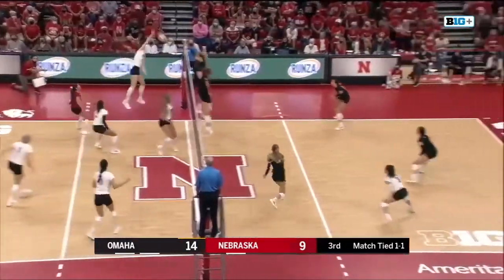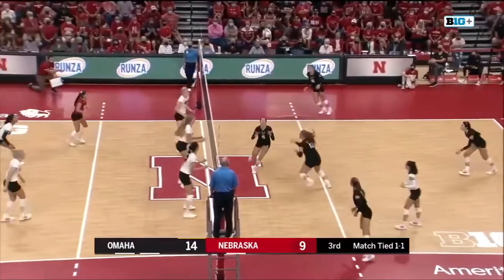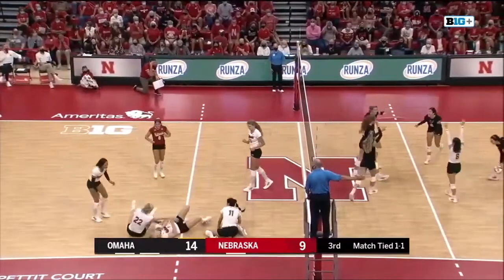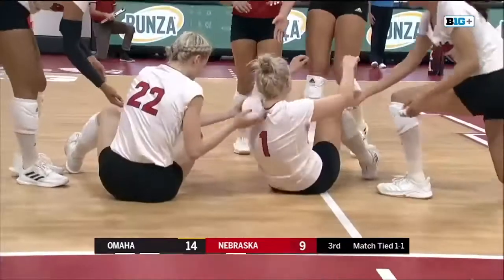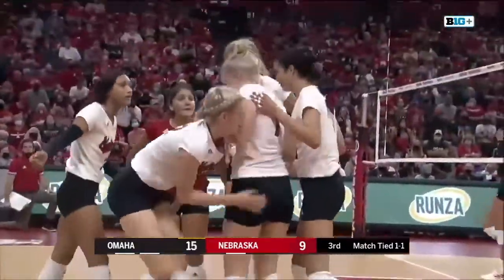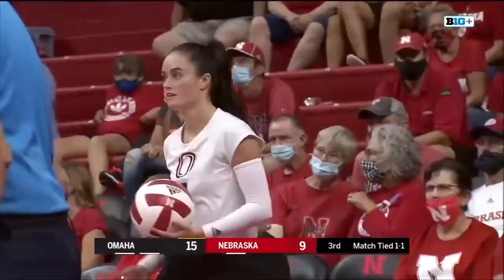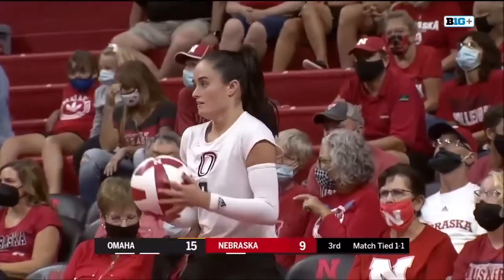Montjoy serves. Kenzie Knuckles, who stays in there. Left side roll shot from Krause. No. Now the Mavs, quick attack in the middle. Riley Marshall, good block touch, but no one able to get there in time for the second. Point Omaha, 15-9 Mavs. They're threatening to take a 2-1 advantage.